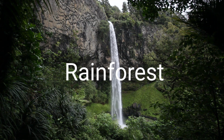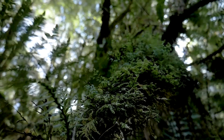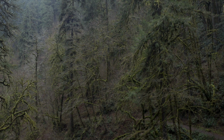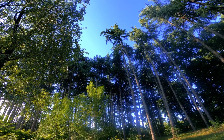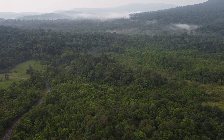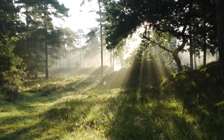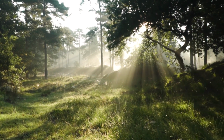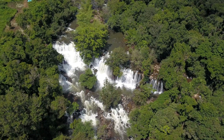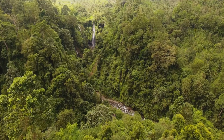Rainforest. A rainforest is an area of tall, mostly evergreen trees and a high amount of rainfall. Rainforests are Earth's oldest living ecosystems, with some surviving in their present form for millions of years. They are incredibly diverse and complex, home to more than half of the world's plant and animal species. Rainforests' rich biodiversity is incredibly important to our well-being and the well-being of our planet. Rainforests help regulate our climate and provide us with everyday products.